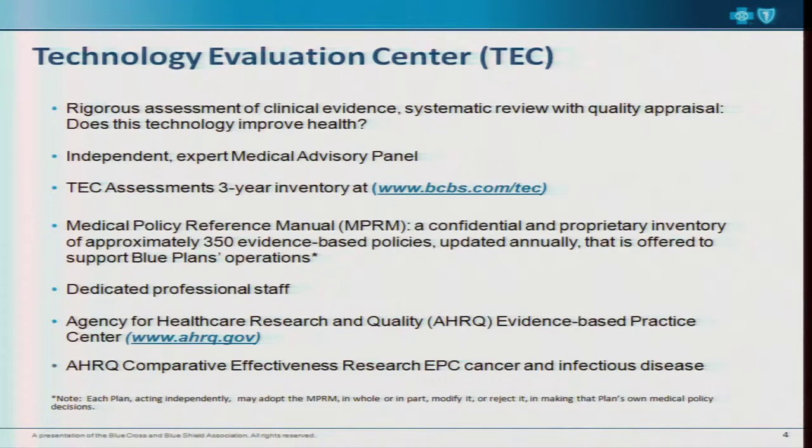We have an independent medical advisory panel that has scientific and clinical authority over our reports. We are proud to have Marin as one of our members. That medical advisory panel is of 19 members, only 3 are affiliated with health plans, or maybe 4. We have a dedicated professional staff within tech of physicians, epidemiologists, pharmacists who develop our reports, and we're proud to be an evidence-based practice center of the Agency for Healthcare Research and Quality, and we're designated as the Comparative Effectiveness Review Center for cancer and infectious disease. And I have been honored myself to have been appointed to the methodology committee of the Patient-Centered Outcomes Research Institute. So what I'll present today is really an amalgam of thoughts from these various vantage points and experiences.